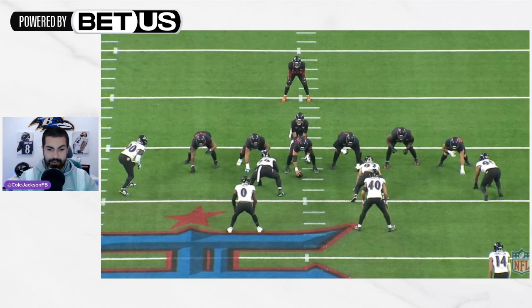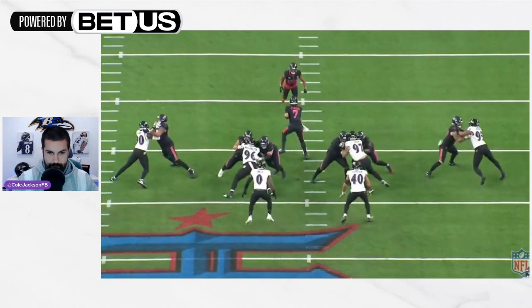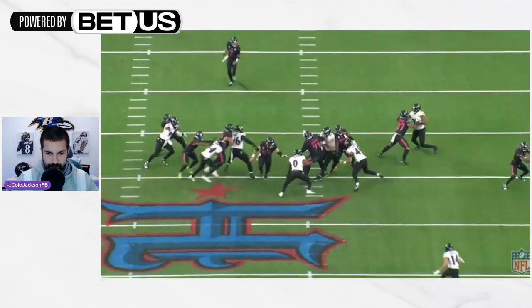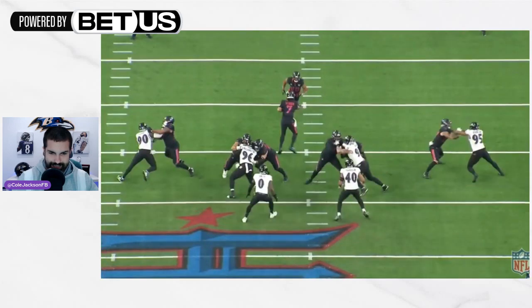Now you get into the backups, and I didn't even mention Brent Urban's name, but you get guys like Broderick Washington and Brent Urban, who on this play are both going to eat a double team. See right here, right off the snap, they're going to run a duo concept where they basically want to double both defensive tackles and then work double teams into the linebackers, and that's how they set up the blocking scheme. So both Brody and Urban are going to eat those double teams and both split. Just seeing them both split almost at the exact same time.